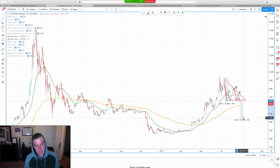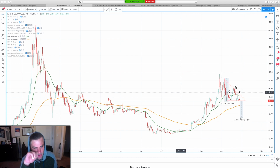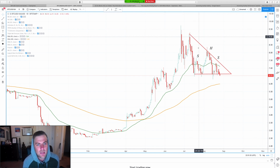Even if this does get here, it could do so by gold rallying and Bitcoin being flat. It could also do so by Bitcoin rallying and just not keeping up with gold. So there's a number of ways where this ratio could get back down in here, but that is definitely an interesting picture that it's painting with that descending triangle target, and then the head and shoulders target would also be somewhere right in here. So potentially a return to retest 5 for the ratio of Bitcoin to XAU, something to pay attention to, and really that would be almost perfect for me, being long gold and now short Bitcoin.